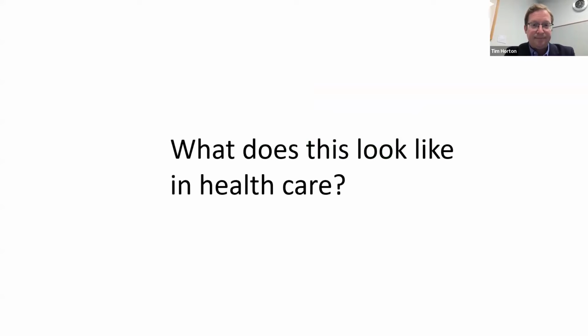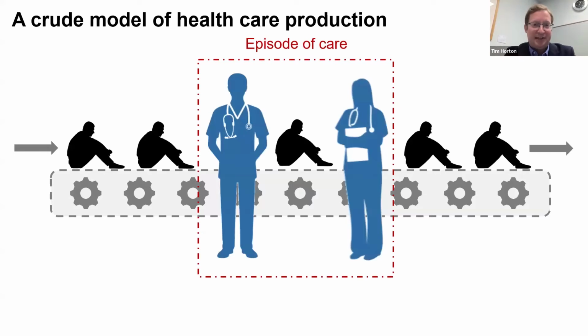Next slide, please. So let's try and move from the equation to healthcare. What might this look like in healthcare? And if we move to the next slide, this is just a visualization of healthcare production. Now, in some ways, this is a really terrible image in a way, a really terrible model of healthcare production.